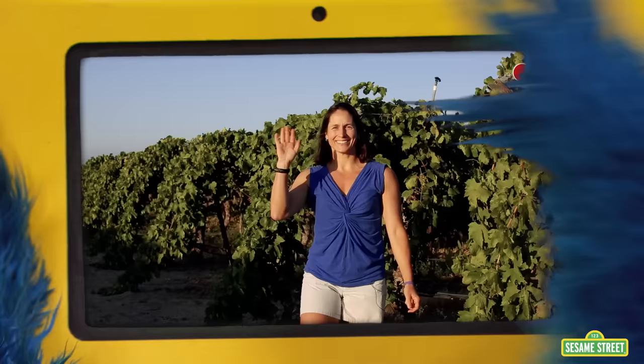We have lots of grapes here in our vineyard. Grapes are a type of healthy fruit that grow on vines. They can be red, green, and even purple. Some have seeds inside them, and some have no seeds. Oh, yeah. That's the kind we need. Some of these grapes will even become raisins. Raisins come from grapes? That's amazing.